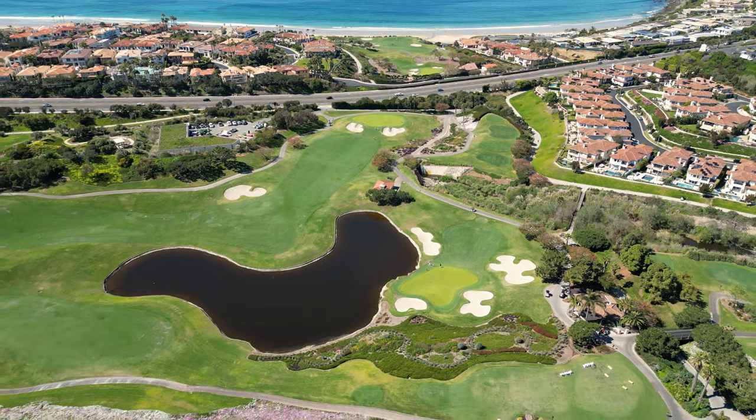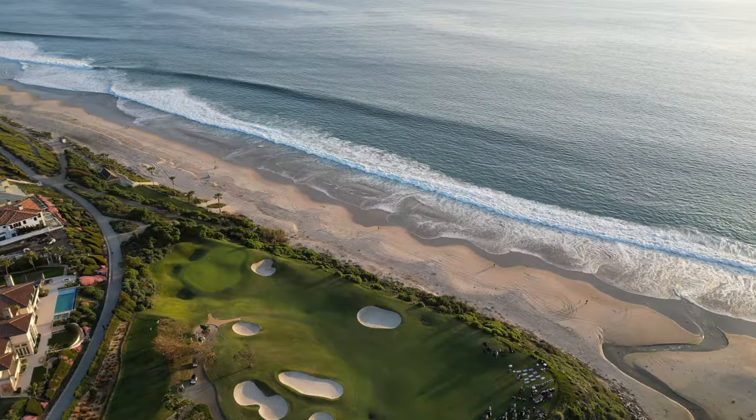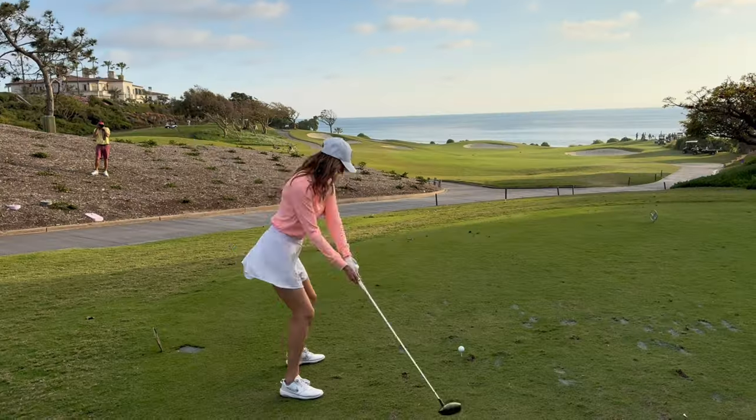Today I'm at the beautiful Monarch Beach Golf Links. I'm so excited to play this course and we have some beautiful ocean views to see. Let's go check it out.